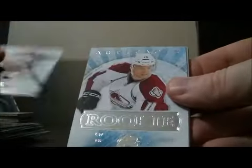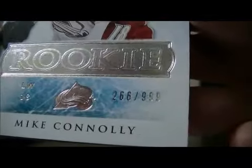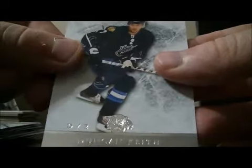Base, and base. We have a rookie for the Avalanche of Mike Conley, number 266/999. Decoy and base. So just let me set up the random for the rookie wild card redemption. Give me one sec.